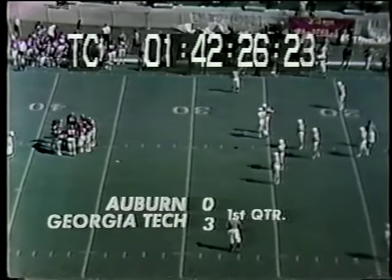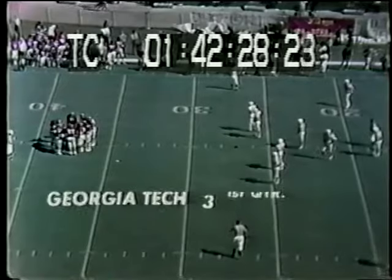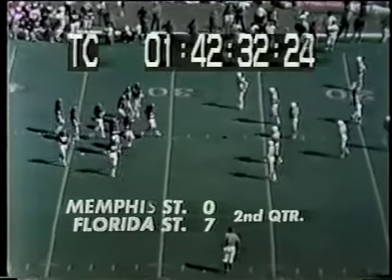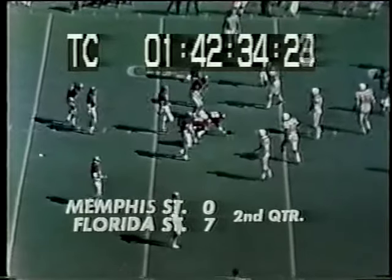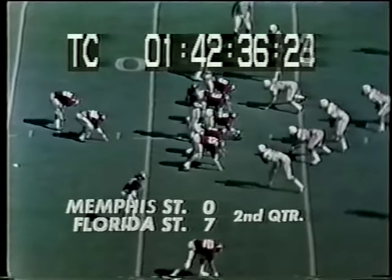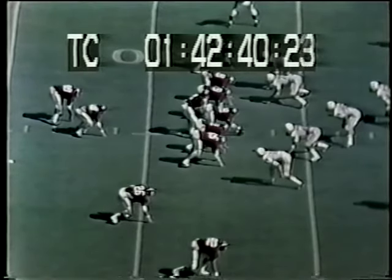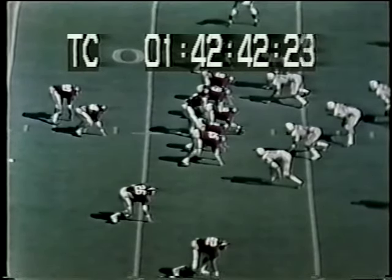If you just joined us, Alabama scoring quickly. Tennessee coming back with a touchdown. Then Alabama, then Tennessee, and Tennessee here in the first series after the second half kickoff went 80 yards in 5 plays, a 64-yard touchdown play. Alabama with the ball.